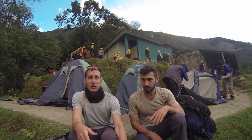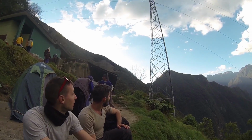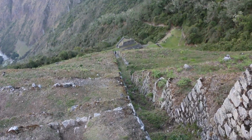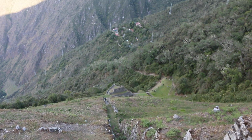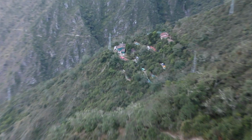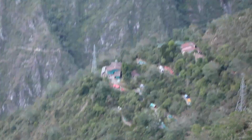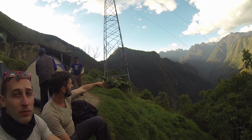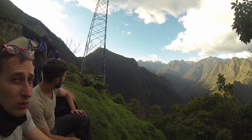But Dima is not with us. Dima is not with us? He's still there, up there, right behind us. He'll be coming back when it's done. That is the Machu Picchu. We'll be going there tomorrow. That's the Machu Picchu Mountain.